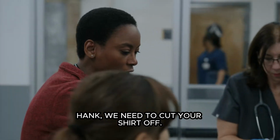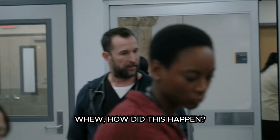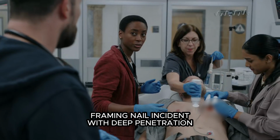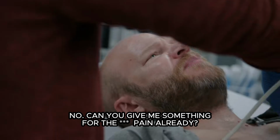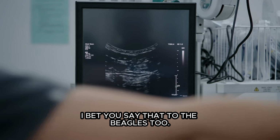Hank, we need to cut your shirt off. Cut the shirt, you're gonna buy me a new one. You can have your pick out of our lost and found. Ooh, how did this happen? Framing nail incident with deep penetration of the left chest. Hank, you take medicine every day? Any allergies to medication? No. Can you give me something for pain already? Is this a hospital or a vet clinic? Very soon, Hank, very soon. You say that to the beagle?